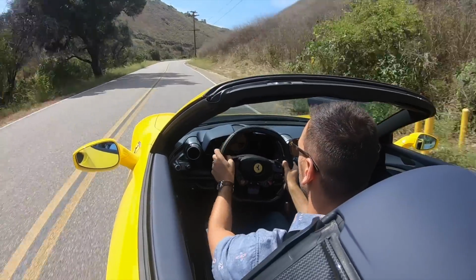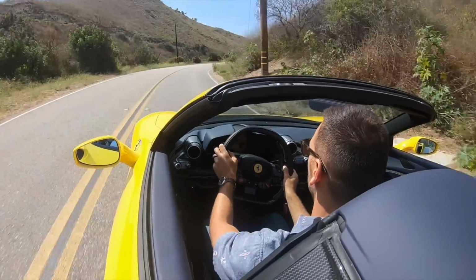But which would I want to take on a road trip? It's got to be this. This is the one I would want to drive more often. The Huracan Evo Spider I would take out for special occasions. This I'd want to drive way more frequently.